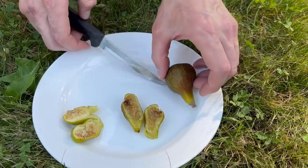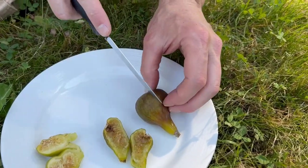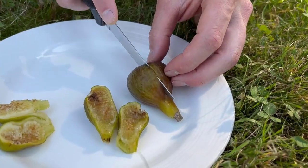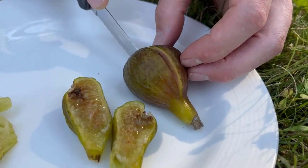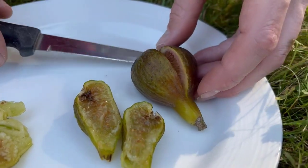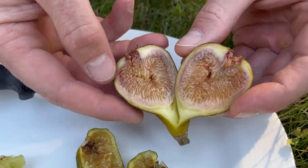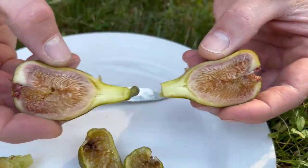And then you know what, let's just go ahead and cut this open now. All right. Get in there, we wanna see this thing. All right. There it is. That's the color that I remember.